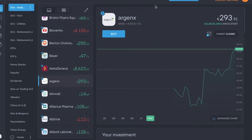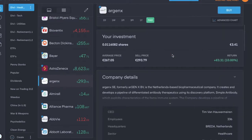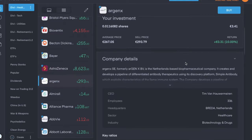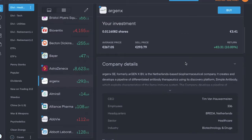Next we have Argenx. Ticker symbol is ARGX. This is an Irish stock. It's trading for about €294 per share. It's a Netherlands-based biopharmaceutical company, so it's on the Irish Stock Exchange. It's in the biotechnology and drugs industry.